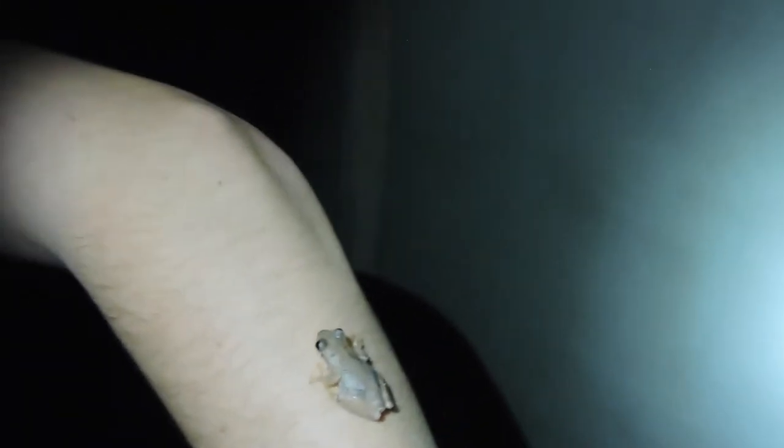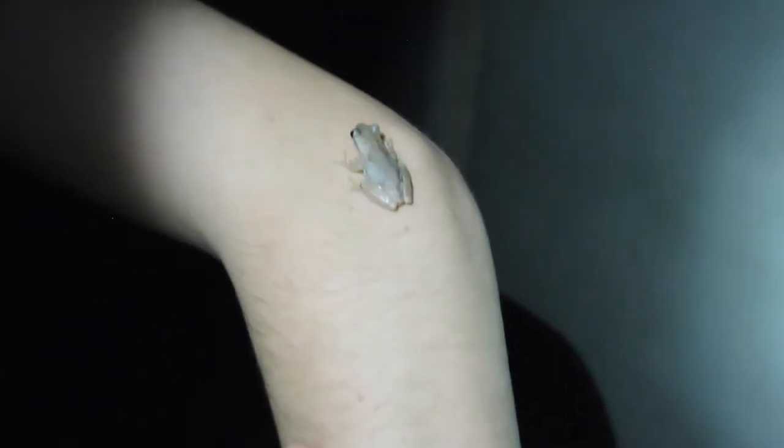They're fairly common on the east coast of Australia. This guy's trying to get up my arm, but yeah, that's about all there is to it. So I'll let this guy, before he jumps all the way up me, get on his way. There he is. Let's put him back, or her back. Oh shit! Oh, he's on your face.